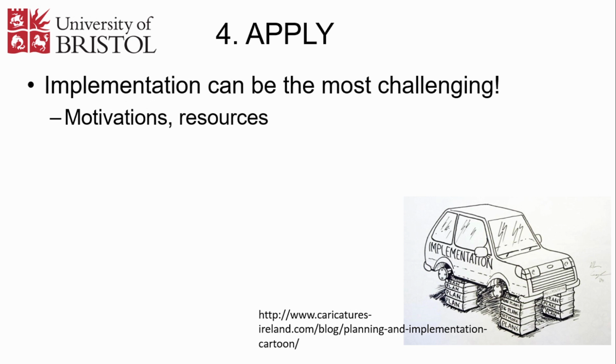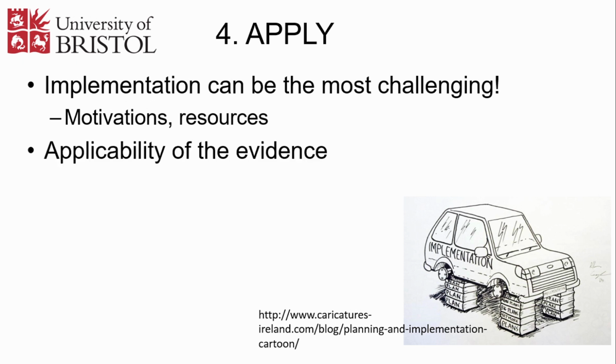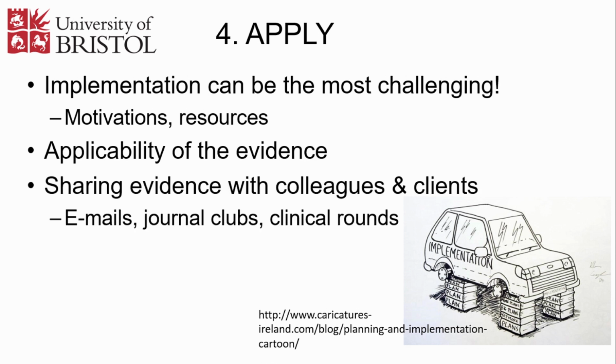Thinking about implementing this, and that can be very challenging. What are people's motivations for or against using evidence-based veterinary medicine? How applicable is this evidence? So there's a study done in beef calves in Texas, useful to me as a practitioner in India on water buffalo. How do I make those sorts of decisions? And then how do we do this within our practice or even personally?